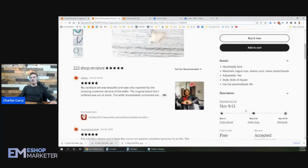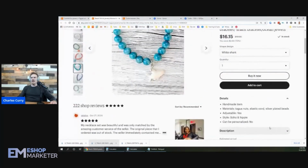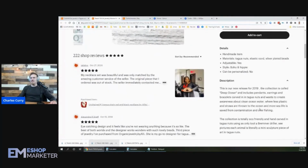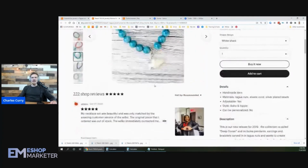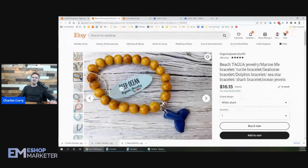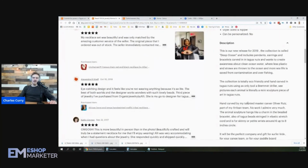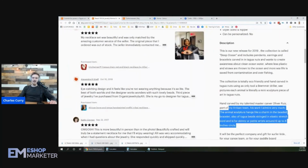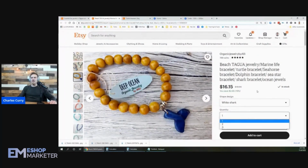So let's see, details. Now, the only other thing that I find interesting is that it says these are organic. So I don't know what that means. You're giving me the idea, deep ocean organic jewelry. And it looks like you've got a little bit of a description down here about how it's made and what it's made of and the story about it. But if you had a photo up here also describing how it's made and what it's made out of, that'd be great too, to just show it off a little bit better.